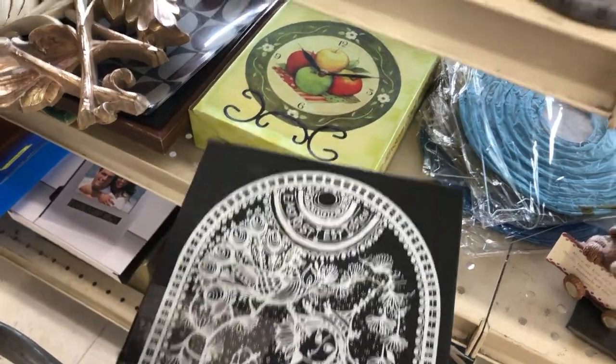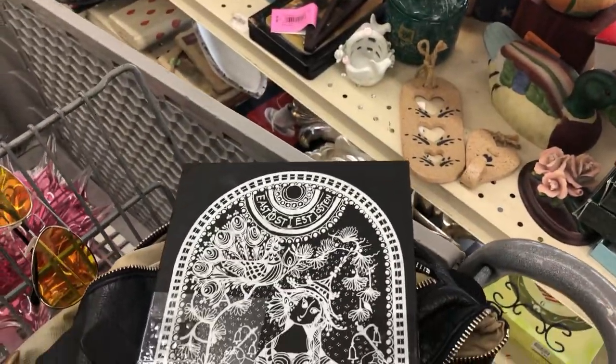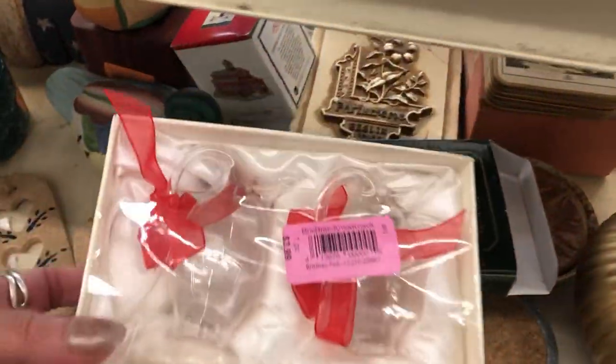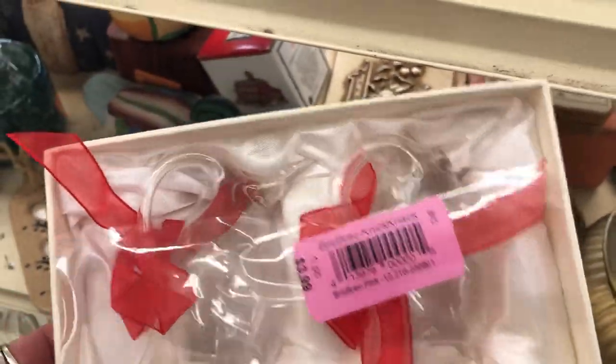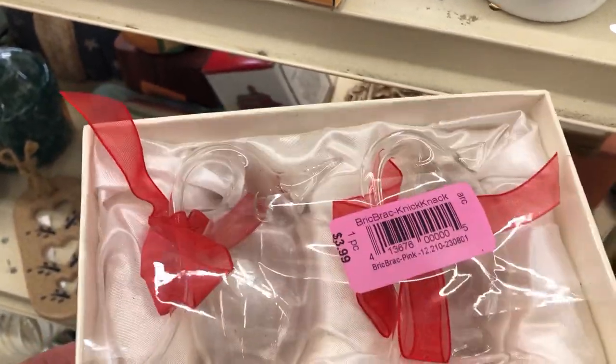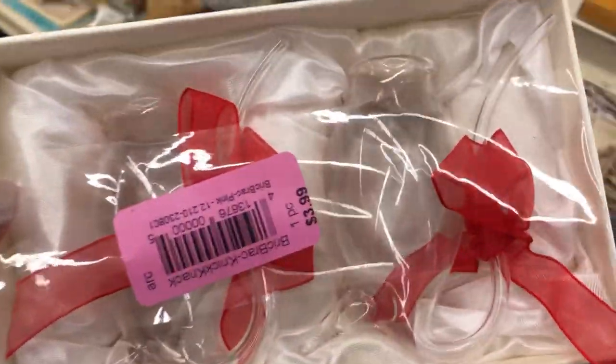Rosenthal. Okay, we need to open that up. That might be a Wimblad design or something in there. Oh my goodness. Little tiny... Oh, I know what those are. They go like this. Those are those little vampire glasses.